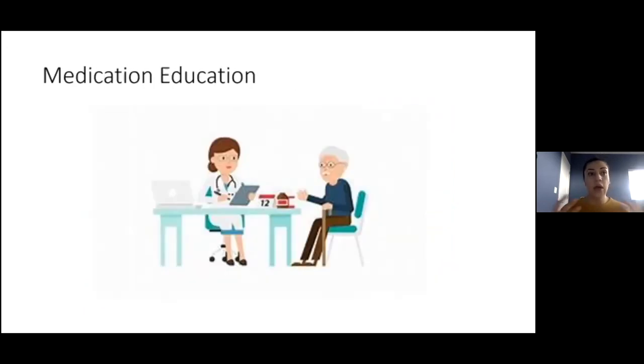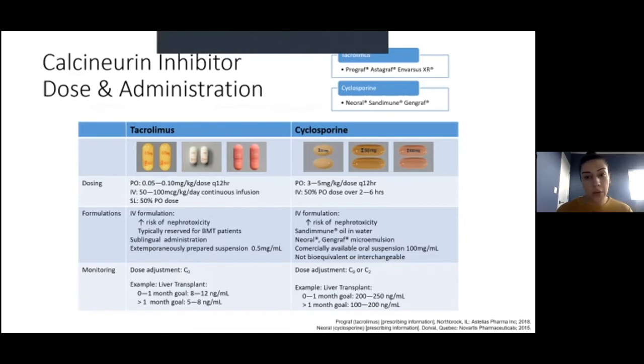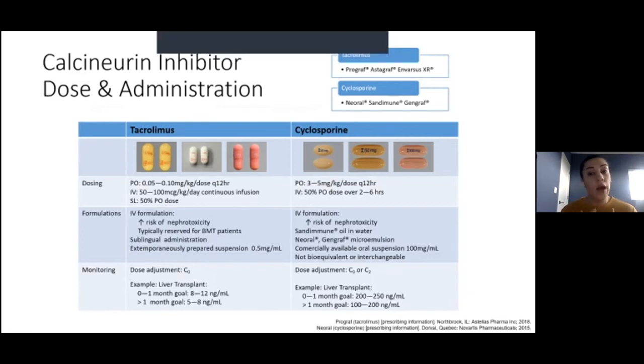The important thing about all these classes of medication is that we want our patients to feel very comfortable taking them. Before you go home after your transplant surgery, you will definitely probably be meeting with a coordinator or a pharmacist, depending on your center specific processes. You're going to have intense education about these medications because we want you to feel comfortable taking them and making sure that you know why they're important and how to manage any potential side effects.